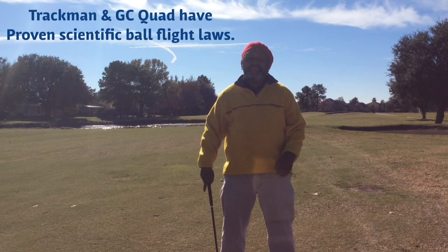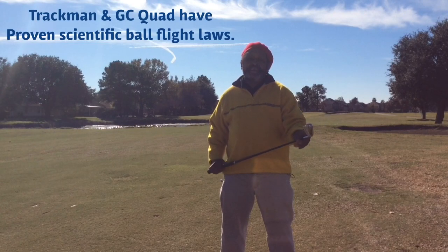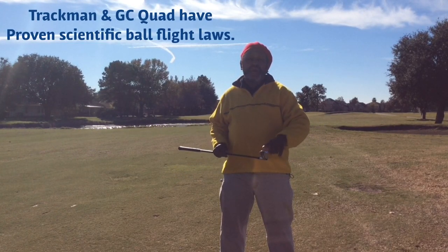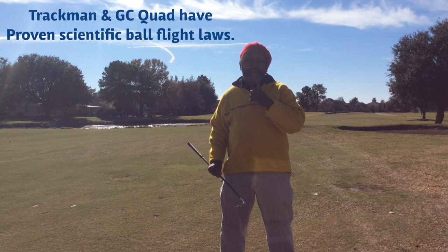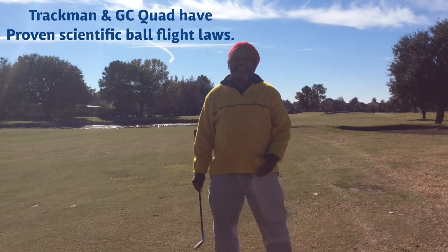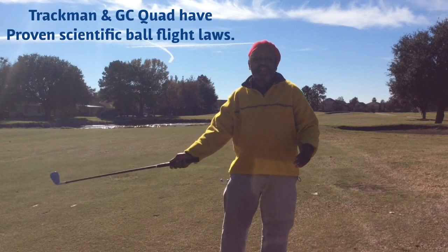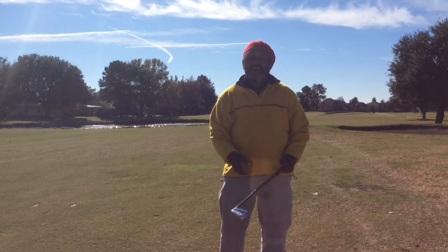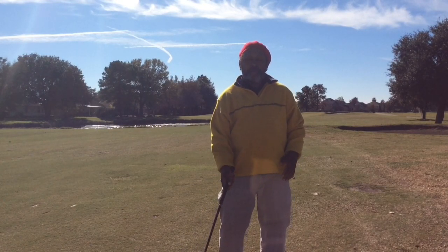Technology has shown us that at least 80% of the initial ball flight direction is due to the club face angle at impact. And the reason I say address is because most of the time we'll get the club back to the address we had. If we had it closed, it'll come back closed. If we had it open, it'll come back open.